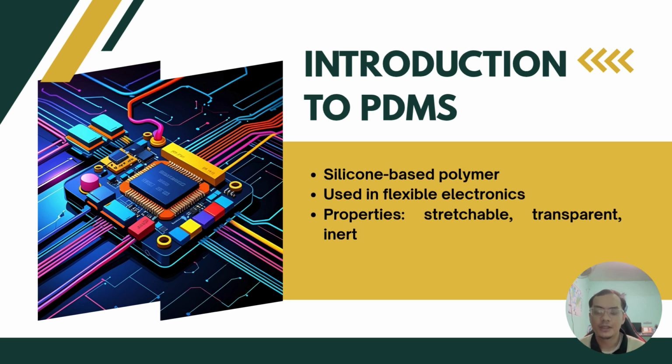What is PDMS? PDMS is a silicone-based polymer, popular for its flexibility, chemical stability and biocompatibility. Its unique siloxane backbone and methyl groups provide high stretchability with excellent optical clarity, thermal resistance and conformability. PDMS is ideal for flexible electronics and biomedical devices, and enhancing it with conductive filler further expands its application in wearables, sensors and implants. These properties make PDMS a leading material for next generation advanced technology.